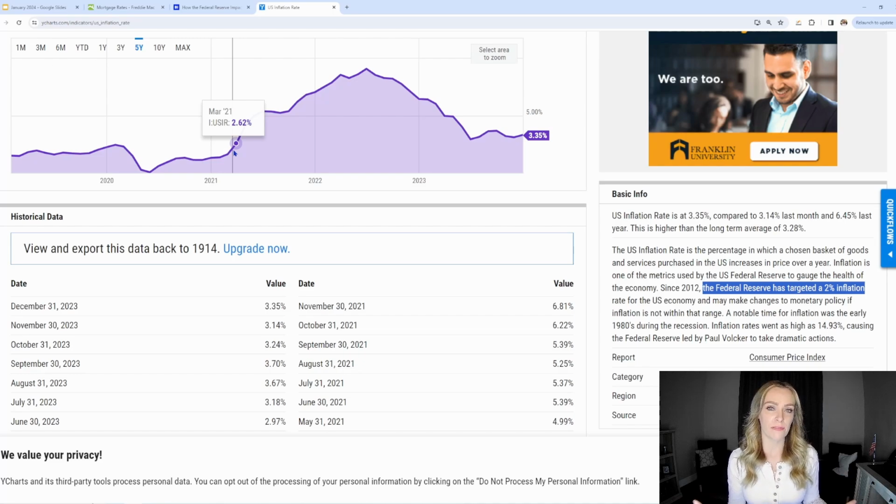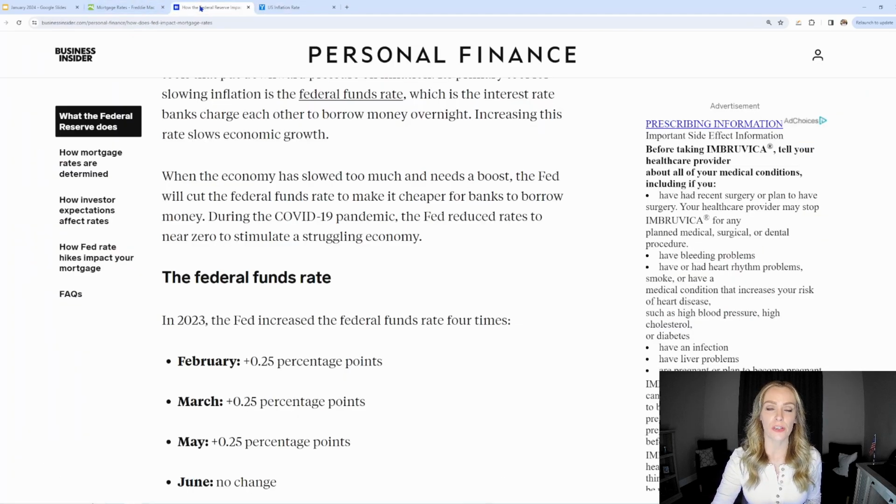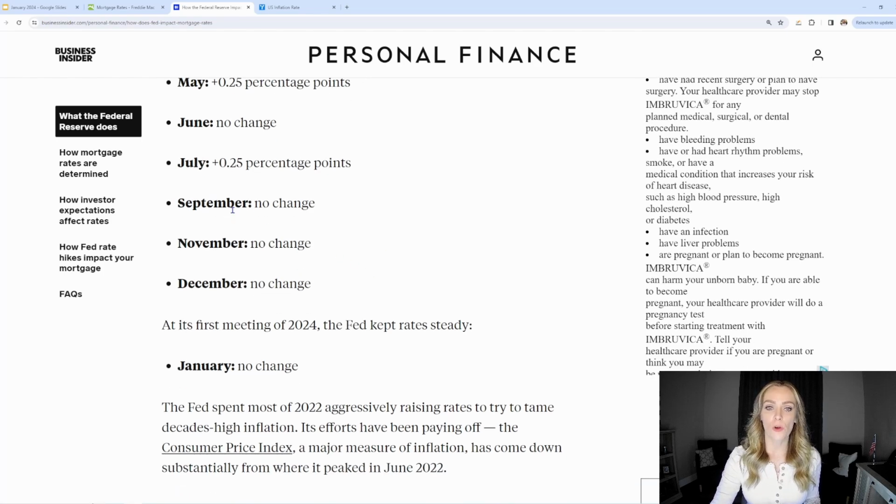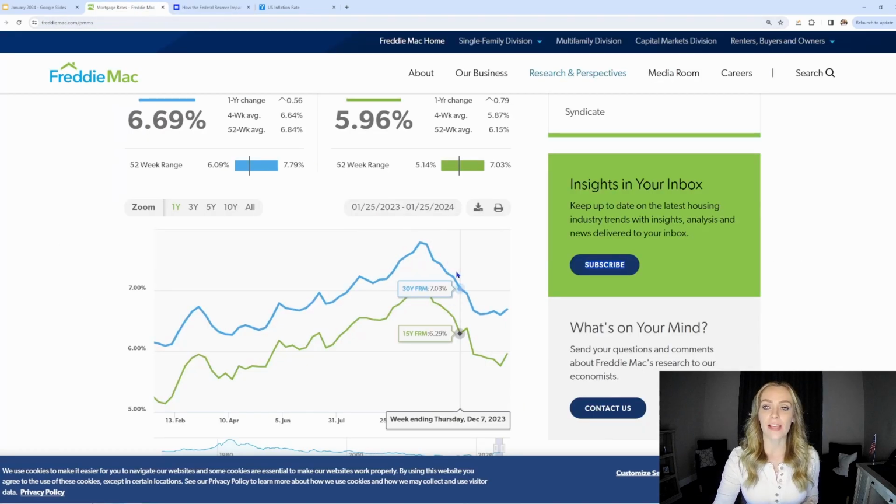Now, we know that inflation is a contributing factor to mortgage rates. In order to curb that inflation, the Federal Reserve will hike up the federal funds rate. However, as inflation has gone down over the last year, you can see that the federal funds rate had no change at the end of 2023. There was no change in September, there was no change in November, no change in December, and no change in January. Now, in not changing that, you can see our mortgage interest rate, and this is Freddie Mac's website, so we can kind of track where the 30-year fixed mortgage rate has been going. But you can see that has also started to trend down along with that inflation rate. So the three of those work together.